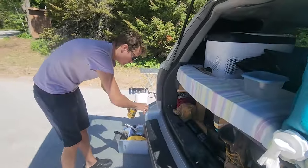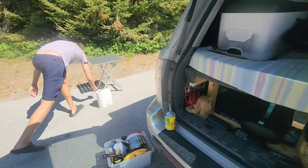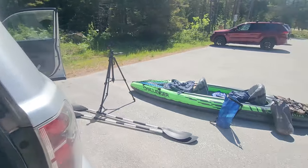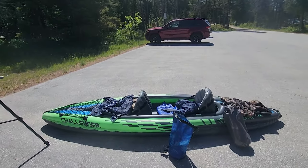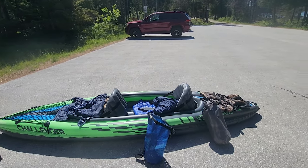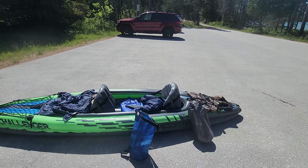Finishing up breakfast. Eric's polishing off the peaches, canned peaches, as we forgot our banana this morning. Over to my right here, we have our kayak all set up. Safety equipment, waterproof gear, all in, everything pumped. Bringing two dry bags today. As always, I err on the safe side.